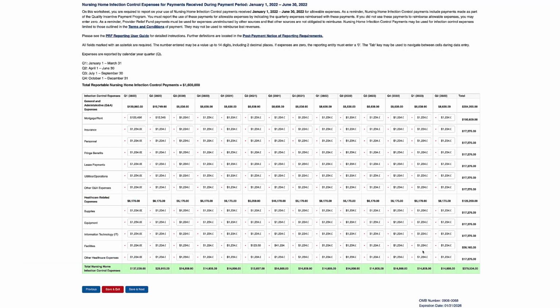If you received greater than or equal to $500,000, the detailed expenses table displays. If you received $500,000 or greater in total PRF payments, you are required to report in greater detail within the two categories previously mentioned. All expenses should be entered by calendar year quarter.